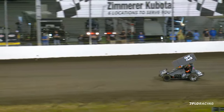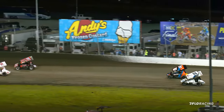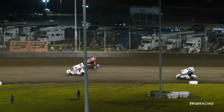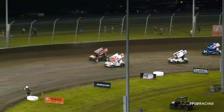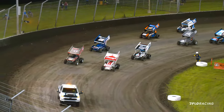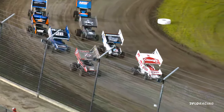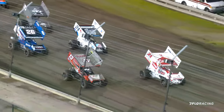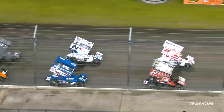These heat races will be eight laps in distance. The top five, I want to repeat this, the top five finishers at the end of this eight-lap heat race will go straight to the A-Main. Meanwhile, the heat race winner and the fastest qualifier to transfer will be going to tonight's dash. So the winner and the fastest qualifier from earlier on that transfers inside the top five will go to the dash. Right now, the fastest qualifier is the 26 of Zeph Wise.